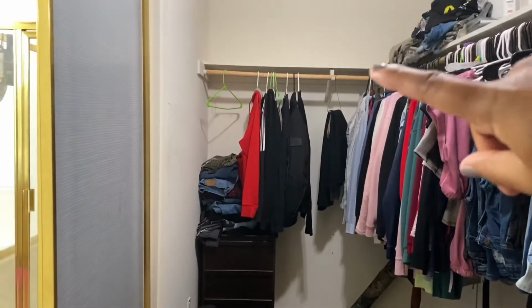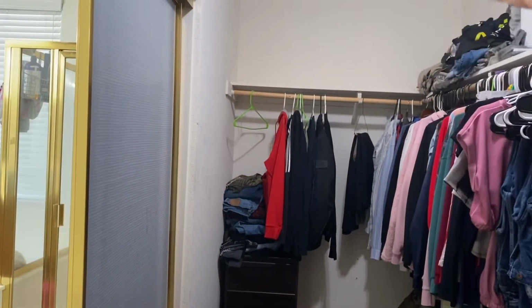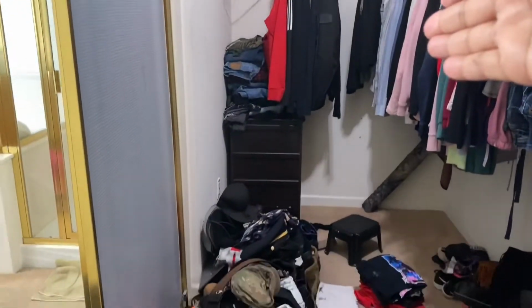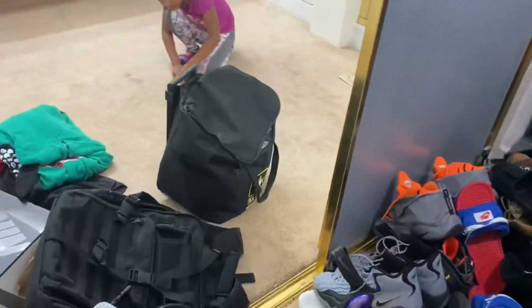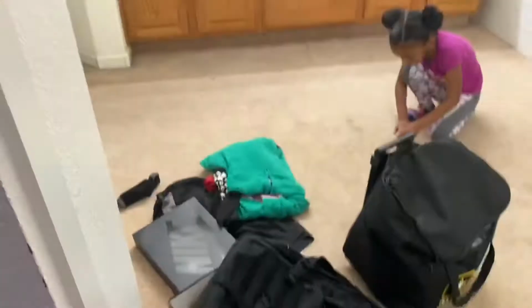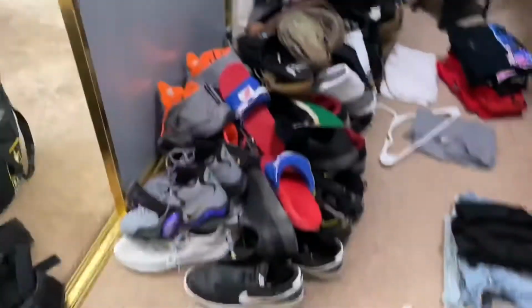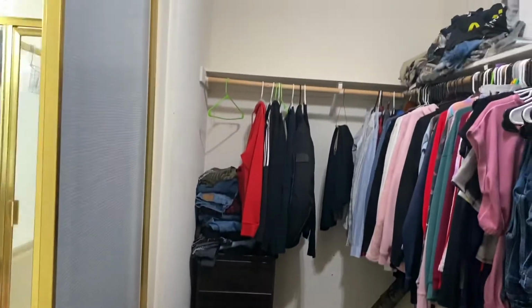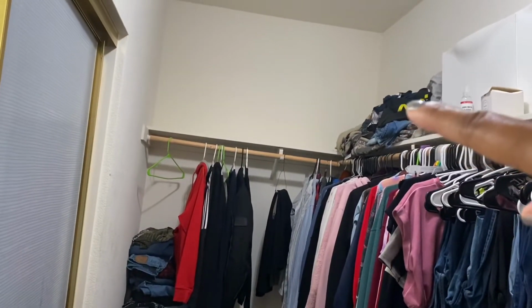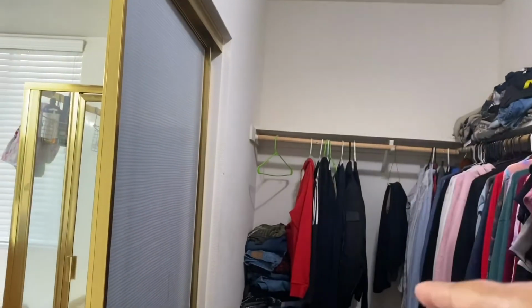So this is my husband's corner, literally from here on down is his stuff. All of this is his stuff. Everything that I just took out of the closet is his stuff. All right, so we're gonna organize his whole side. He does have a few things right here too that I'm gonna take down and organize, but all of this stuff can fit right here in this corner.